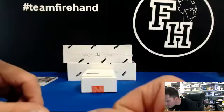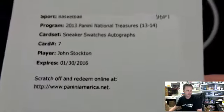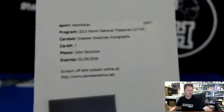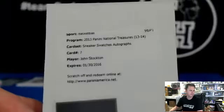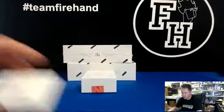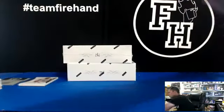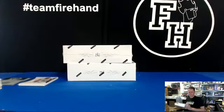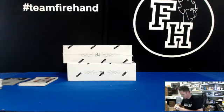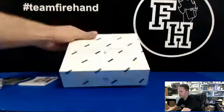And Sneaker Swatches autograph, John Stockton. The Utah Jazz, and Janikowski in the Jazz getting a John Stockton sneaker auto. Janikowski. Pretty cool box of cards right there, just saying. RPA, dual auto, Mutombo jersey auto, and a Stockton shoe auto. Here's your upside down mojo. Good luck.